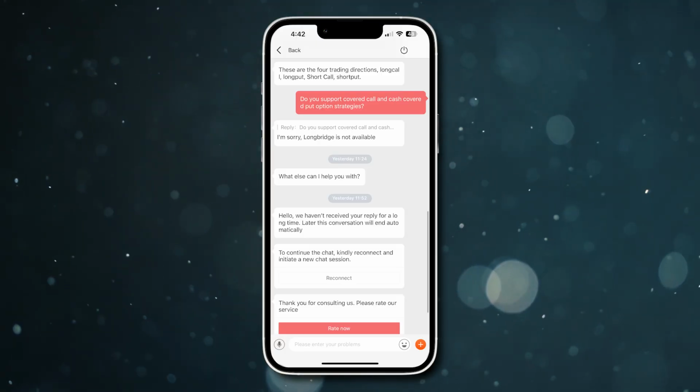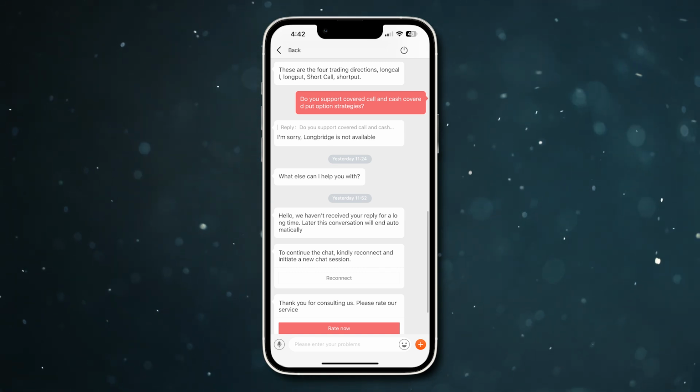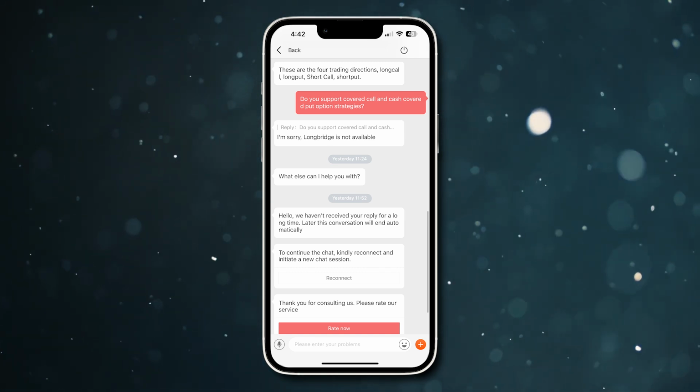As for option strategies, according to the customer support, currently, Longbridge only offers the basic long and short option strategies. This means you can't do more complex strategies, such as covered call, cash covered put, or spreads on Longbridge yet. So, those are some of the features that Longbridge has to offer.